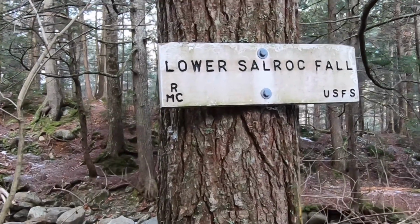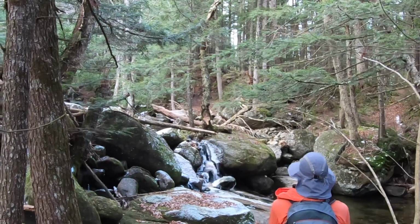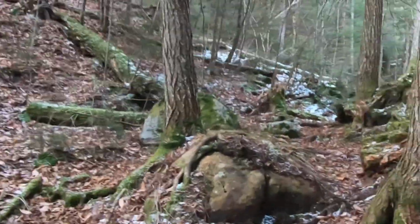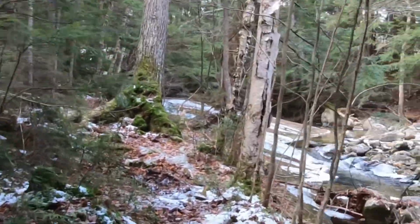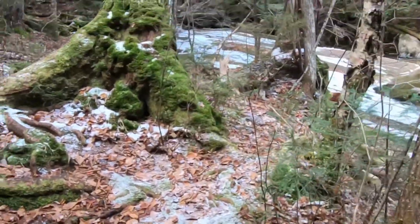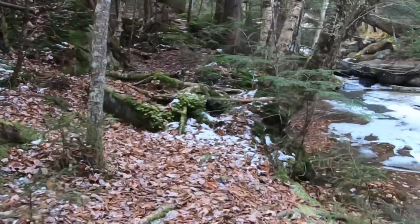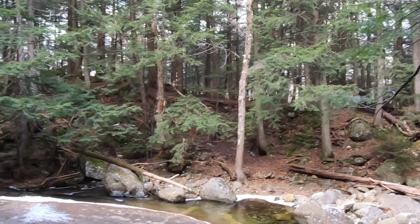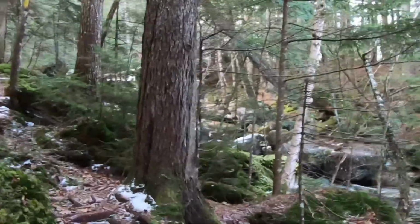Okay, I misspoke before. We're on Brookbank, not Brookside. We'll be on Brookside further up. So this is Lower Sal Rock Fall, and then the upper one, I can see it right around the corner. We've got a little bit of mud here and ice. Okay. So there's a nice open slab, a little pool. There's also a trail that runs right along the other side. We're gonna take that back on our way back. Let's see, and the upper fall, it's right up here.